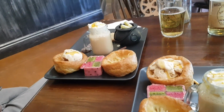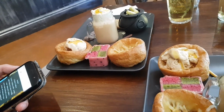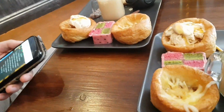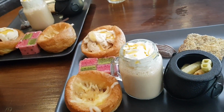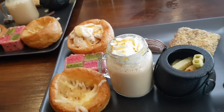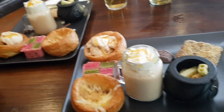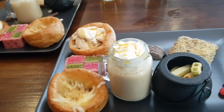So our food has arrived. Yes, this is our wizard tea, which is two Yorkshire cauldrons, one savoury, which is a Yorkshire rarebit, contains grilled cheese and a dash of Henderson's relish. One sweet, which is butterscotch cauldron, contains salted butterscotch ice cream drizzled in butterscotch sauce. A surprise parcel: gingerbread cake, chocolate frog, magic beans, and savoury sticks. Hey, tuck in!